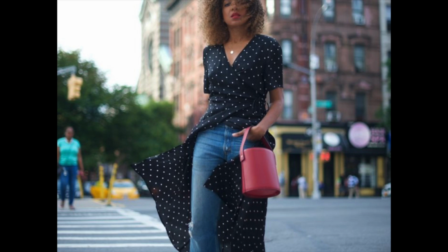It's still there. It's about the structured bag. I think like this one. You know how I feel about my Topshop bag. Love this so much. Got it last year and it's still one of my favorite little buys that I found.